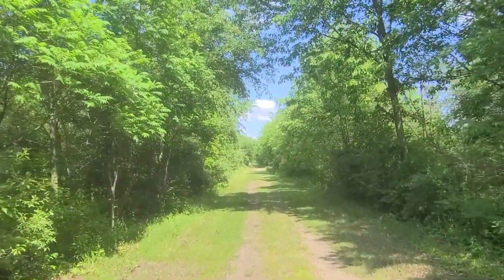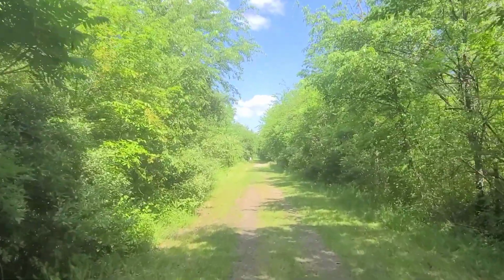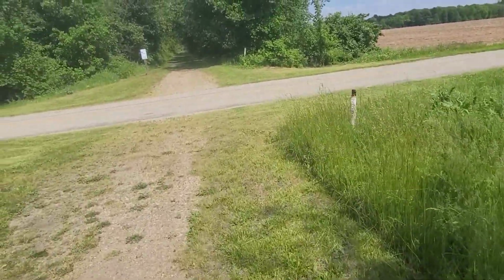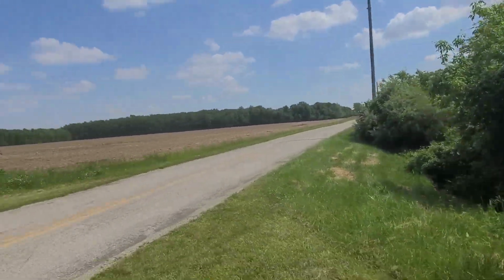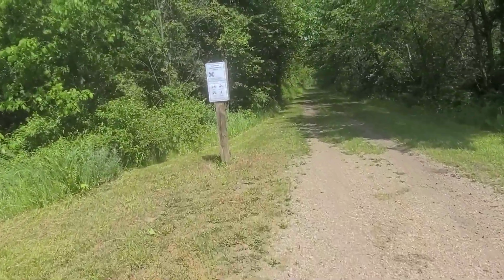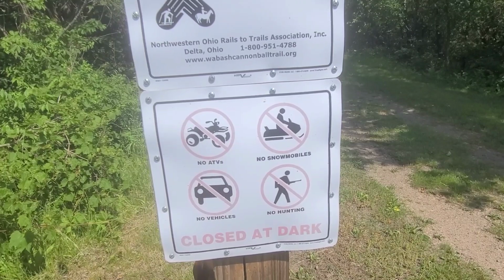Coming up to that white marker, looks like it's a sign. There's a stop sign as well, so must be a junction or something coming up. All right, so I can see what's coming up. This is 17.75. And it's a road. It opens up to this road, and then you walk across the road and the trail picks back up. There is a marker over here basically saying the same thing. You can use skis, walking, bikes, or horses, but no ATVs, vehicles, snowmobiles, and no hunting.